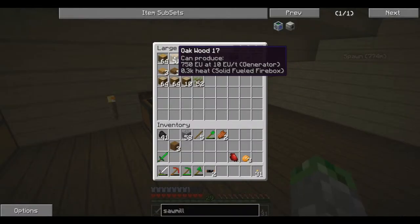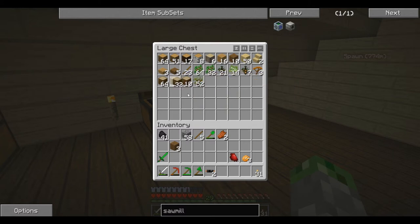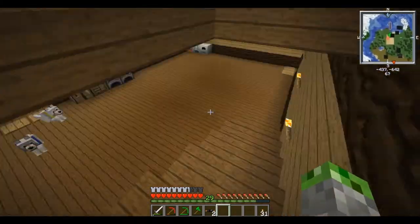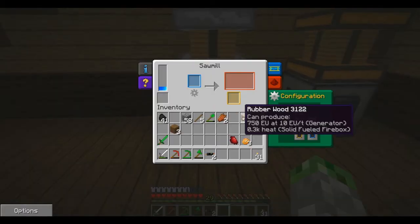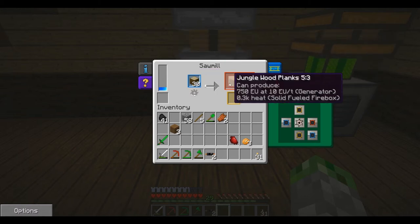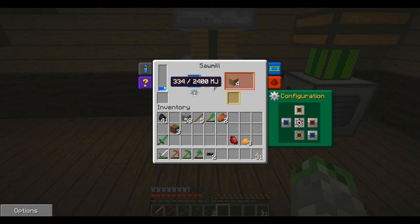Wood. I need logs, I believe. Actually, let's grab half a stack of these guys. Whoops. Because I know that you can sawmill them into jungle planks, which don't do much. So, yeah, this guy's not going to be able to keep up, I don't think. Or is he? And you have a small chance of getting more rubber, or sticky resin, I should say. But it gets you more planks than you would normally get.